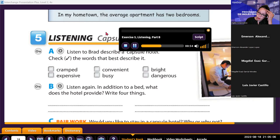Yeah, it's a hotel with lots of small rooms. Actually, they're not really rooms. They're spaces that are 2 meters by 1 meter and only a meter high. In other words, they're very cramped. But the hotel is cheap and very convenient. And what's inside each little room, or should I say, each space?